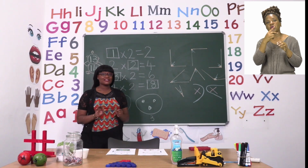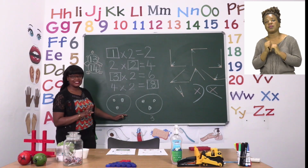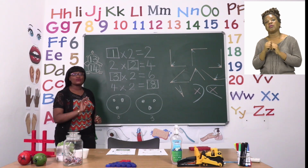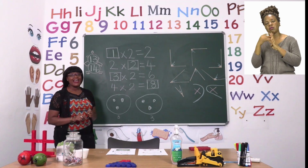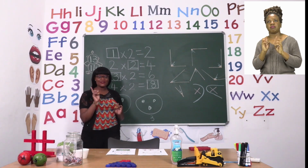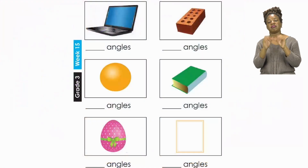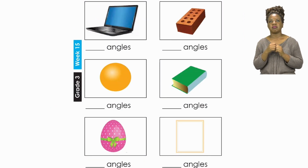And when you're doing this, try and do it on a smaller piece of paper or a scrap paper so that you know you'll get your answers correct. Have fun, and when you're done, you can move on to the next page, page 14. On page 14, we are going to be doing what is called angles.